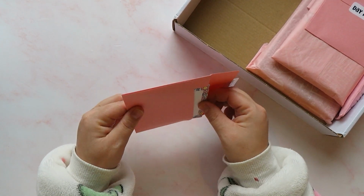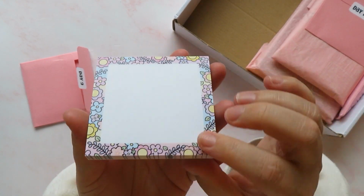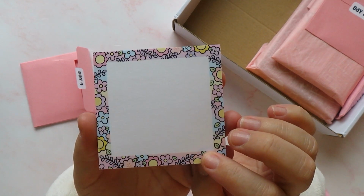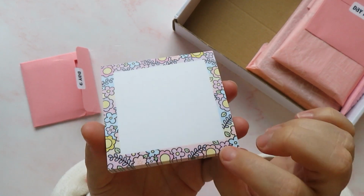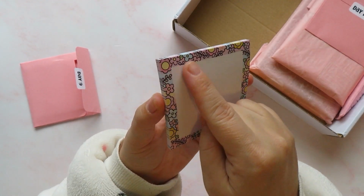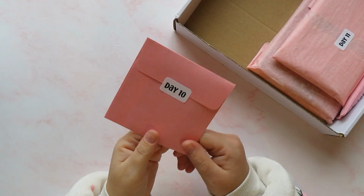Day number 9. Oh, we've got some post-it notes. And I know I just said that I've not been crazy enough to take in my planner and some stickers, but I have taken in some of my own sticky note pads because they're just so cute and I have a lot of them, and this is going to go to work with me, I think. That's absolutely gorgeous. It's got the wildflower design around the side. Love it. Day number 10 then.